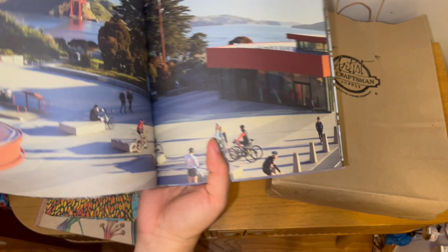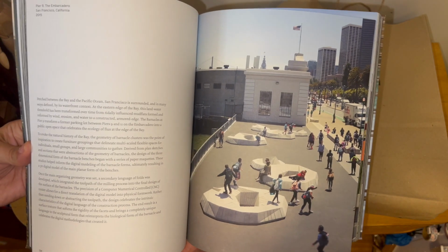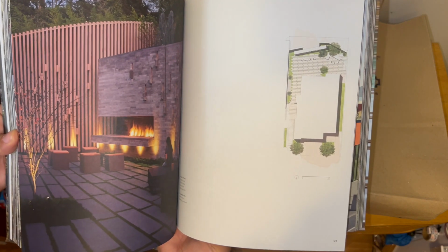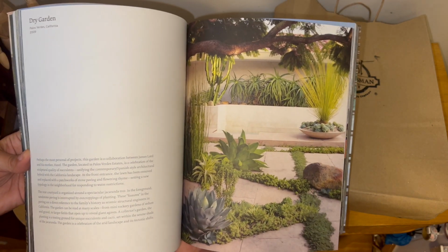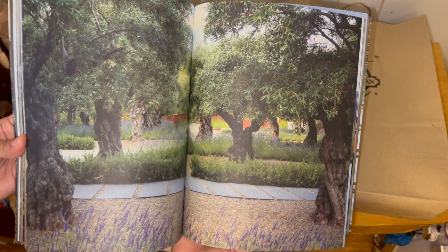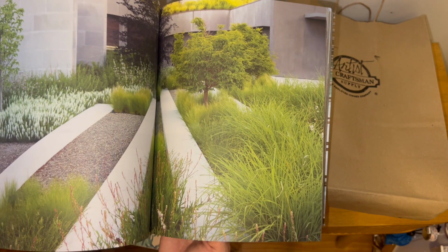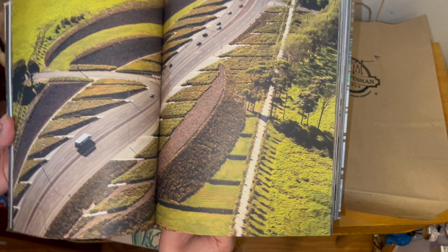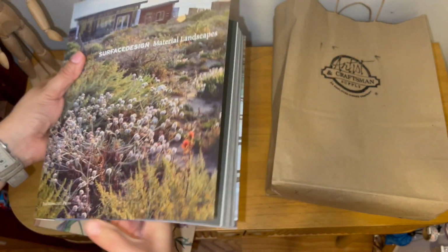Like I expected, it has to do with different types of landscapes in cities and a lot of architecture. Ooh, look at that plan. So a lot of architecture and landscapes. So this is super exciting. I love when my two worlds collide. As you all know, I do interior design and architecture, and I love to combine the two. So this one's going to be a lot of fun to be able to think more structured when I'm creating my landscapes. So I'm excited for that one.